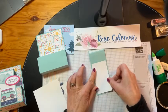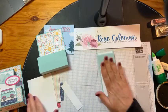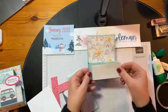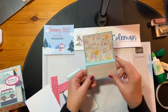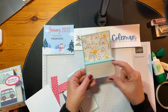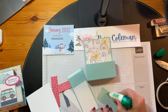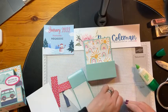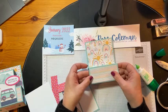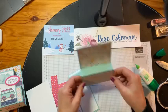And I have some other designer series papers, paper pieces, and I'm going to show you those right now. So I've got my striped piece here that's going to go on the front of this panel, and it measures, let's see, 1 3/4 by 4 inches. Okay, so 1 3/4 by 4, that's going to sit on the front of this card, like so. Just put that here. Love all the colors. Okay, so that's going there.